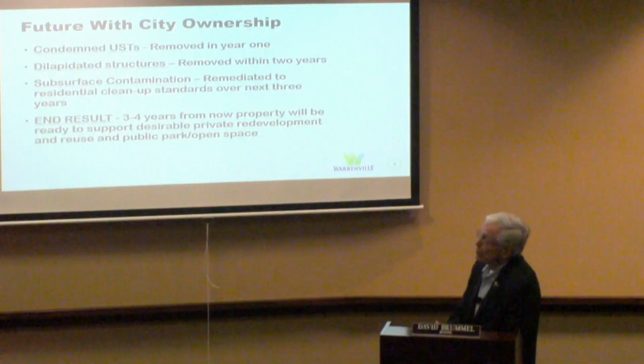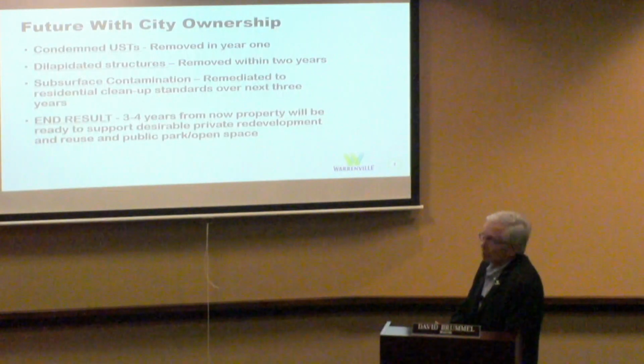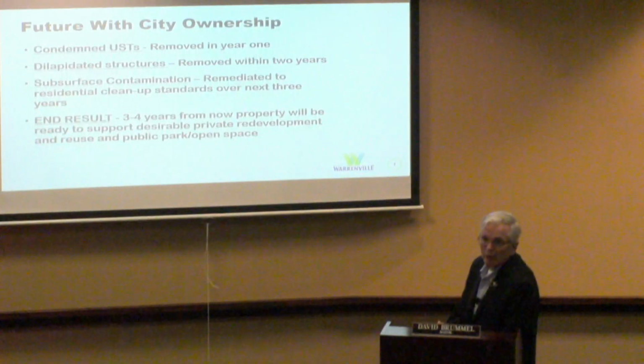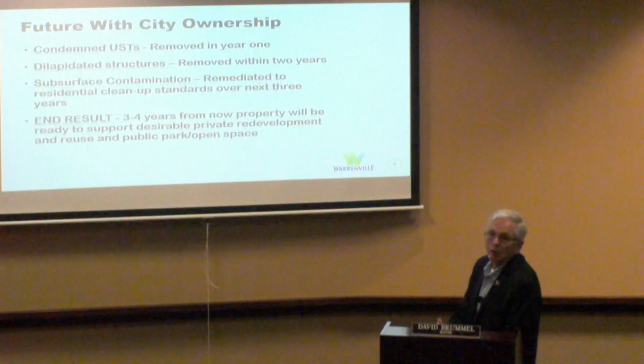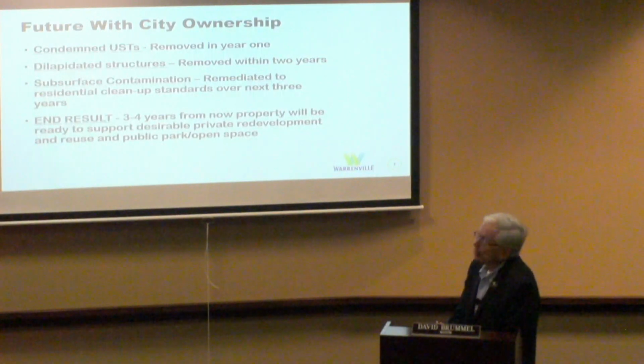Hopefully, 3 to 4 years from now, we'll be in a position to look at private redevelopment, and I want to emphasize that the city will have a very open, transparent process for this, and will invite all the stakeholders involved and members of the community to help us decide the future of that property.